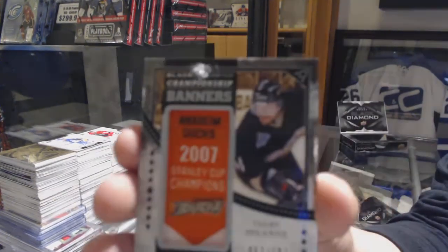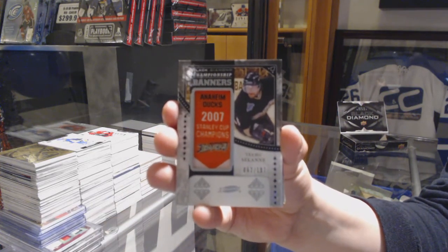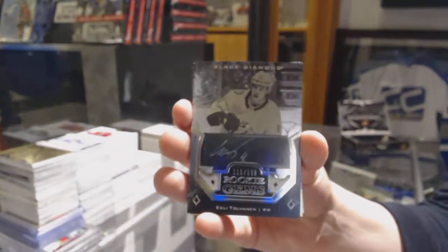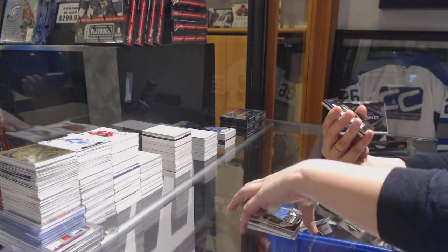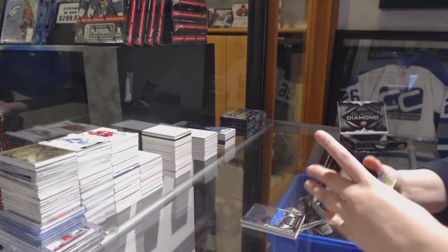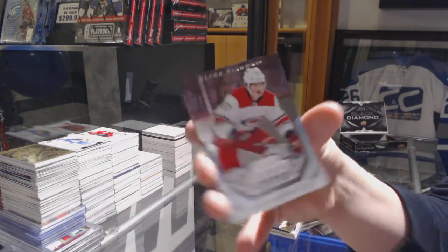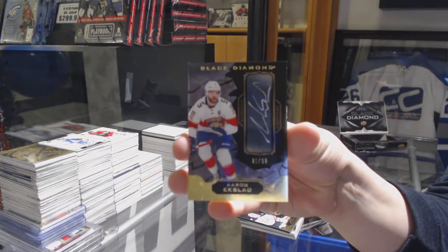Championship banners number /107 for the Anaheim Ducks, Teemu Selanne. Predators, Eli Tolvanen. John Gibson. Rookie Gems number /399 for the Hurricanes, Andre Svechnikov. And Aaron Ekblad number /99 base auto for the Florida Panthers.